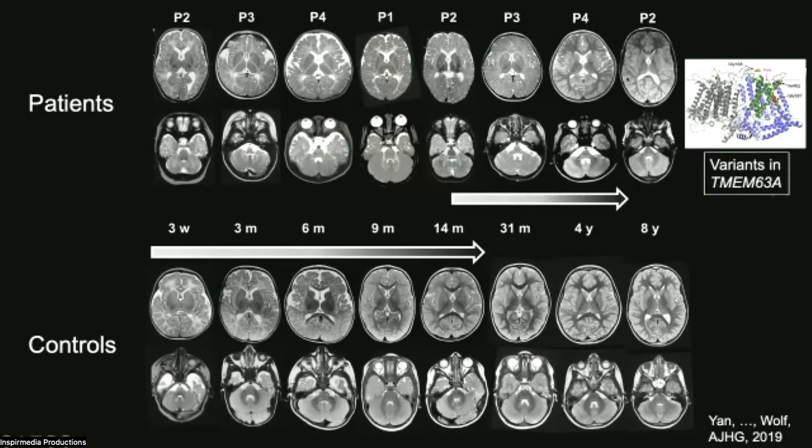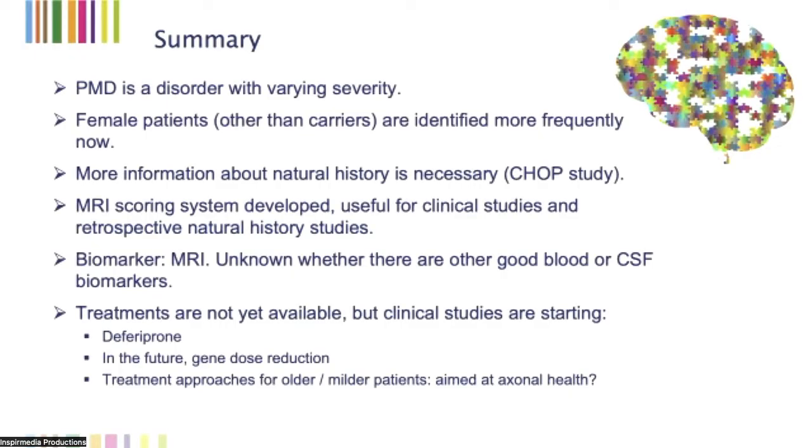And that's encouraging, I think, because it shows us that we can also have a window larger than the first 2 years of life to initiate myelination. And that's also the case for other hypomyelinating disorders, at least I hope that. So I think it's important to remember it's a disorder with varying severity.